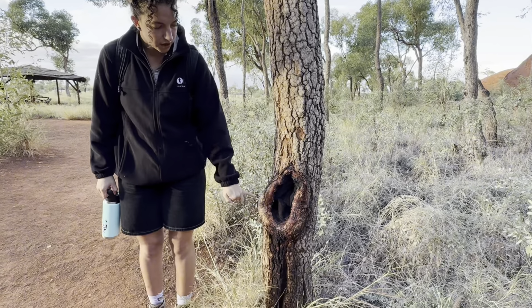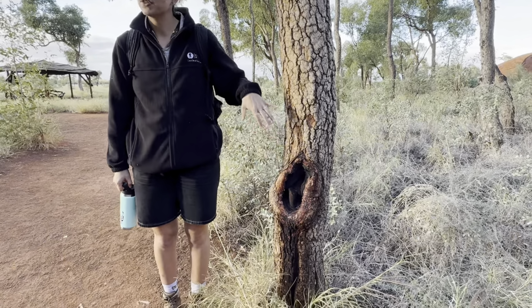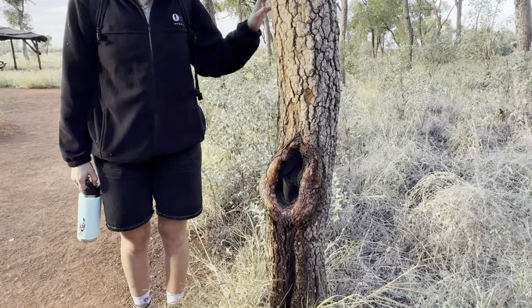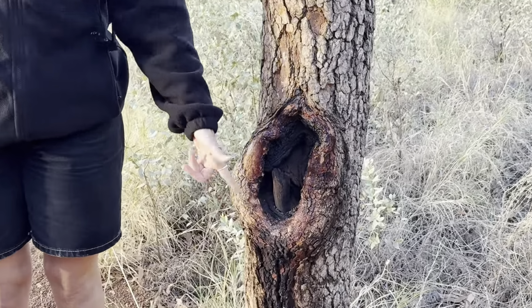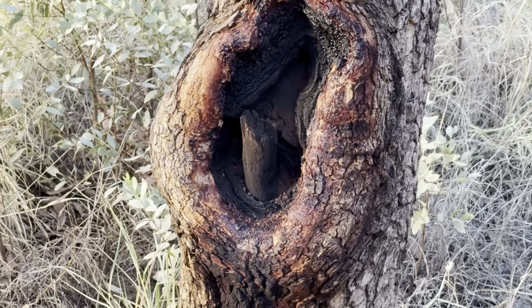But now that this part of the tree has been cut off, you can also see the inside, and you can see the dark red sap that is in the tree. And that is also where this tree gets its name from, because this is a desert bloodwood, because the sap looks a little bit like blood. And the sap is part of bush medicine.